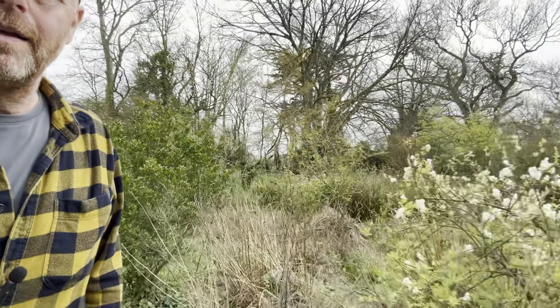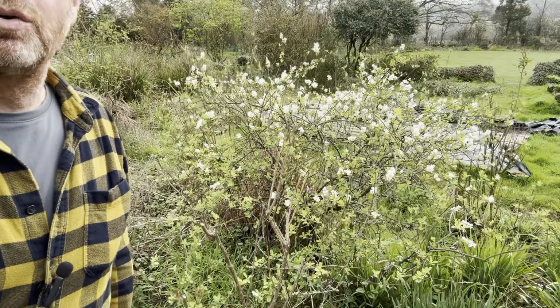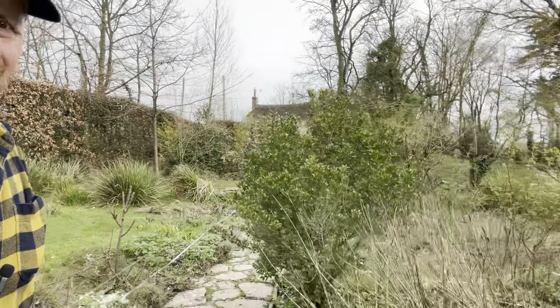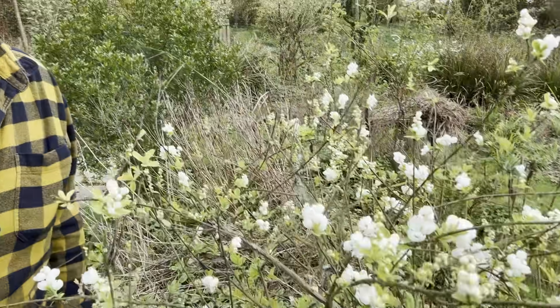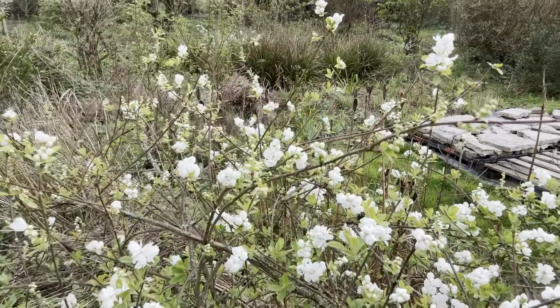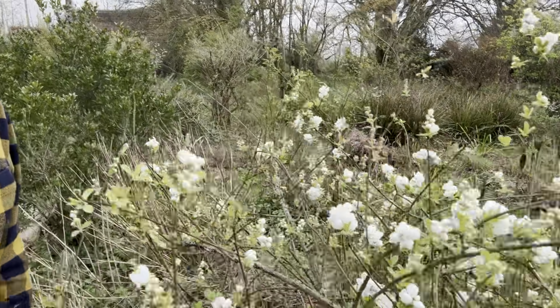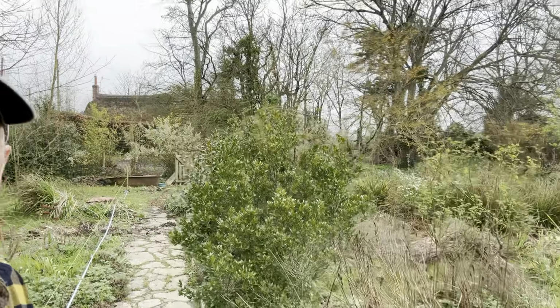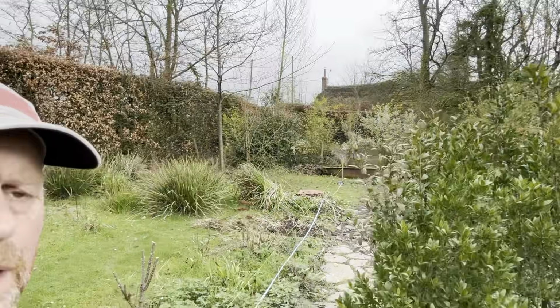Also got this Exochorda. I think that's The Bride. Absolutely covered in flowers. There's so many buds. It's extremely floriferous, a beautiful spring plant. So I think it's going to go for a long time.